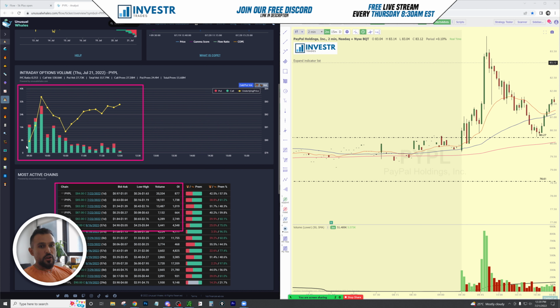Take a look at this. It's all calls coming through. All of these calls right here are out of the money. They're all within 1 day expiry. They're all expiring tomorrow. Why is this happening? Why are they buying all this and expecting this move for tomorrow's expiry? There's got to be something going on. Obviously, we spotted the pattern. We knew that squeeze was coming. And it did. And look at this insane volume that it got right here.